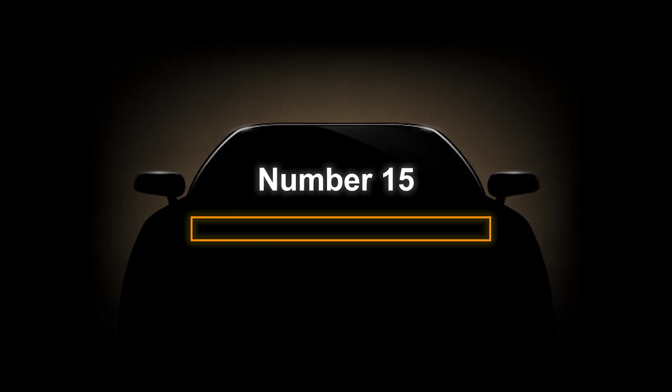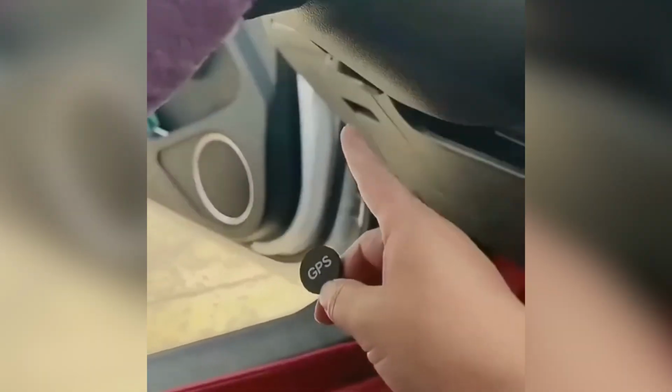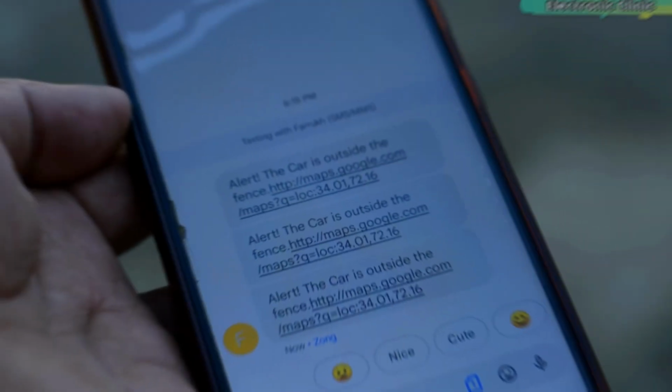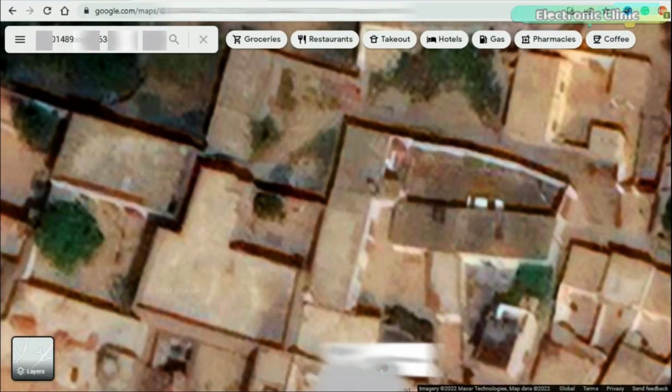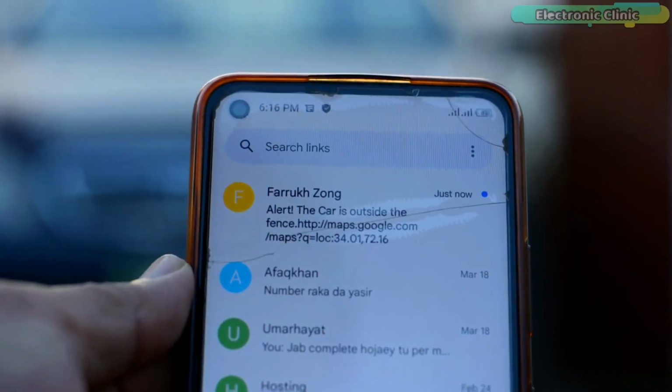Tip number 15, install a GPS tracker with geofencing. A GPS tracker hides in your car and lets you track it from your phone in real time. If your vehicle moves without permission, you'll get an instant alert. Geofencing lets you draw a virtual fence around your home, work, or school. If your car leaves that zone, your phone notifies you instantly.